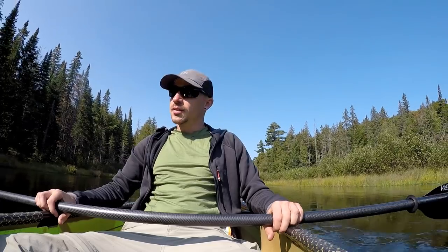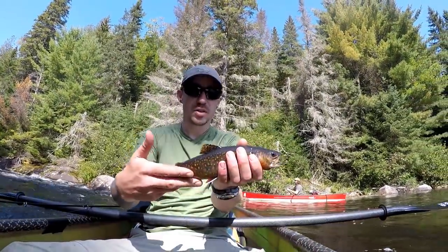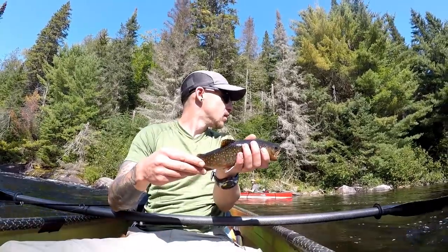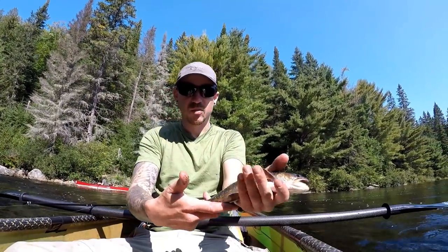Oh, it's a nice day. Very nice. All right, my second trout. Another better size there, for sure. But what do you think? You want to eat this guy or no? I don't want to drag it around all day. This guy's going back in. Nice little brookie. If I get a really big one, we'll eat him.